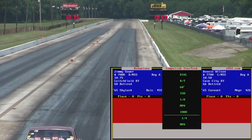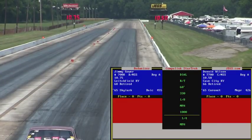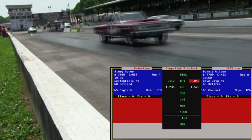Full stage for the Buick. Ford gets in there. Drop with the gun. Better reaction time. Headed down track. Buick way out in front. He's looking for a 10 flat. Gets 10.66. The Ford goes 12.05.